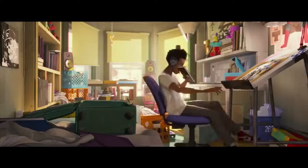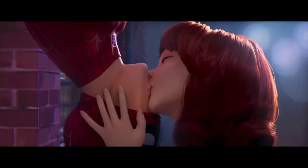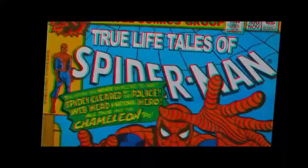The animators took some of the best visual aspects of the comic book medium and were able to merge it with some of the best aspects of the CG art style. The film so far looks like a comic book fully realized for the screen.